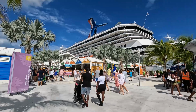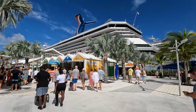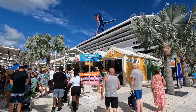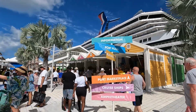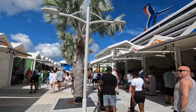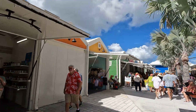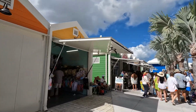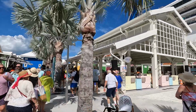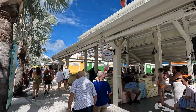Again, this area, you don't have to be on a cruise to come into this area. So if you were just visiting Nassau, you could certainly visit this area. You don't need any identification to get into this little area here. So you have your little marketplace here. There are all of the things that you would imagine being able to buy from the Bahamas here. You have your kitschy little knickknacks that you could buy, or you have t-shirts, you have a hair braiding station up here on your right if you so choose to do that.